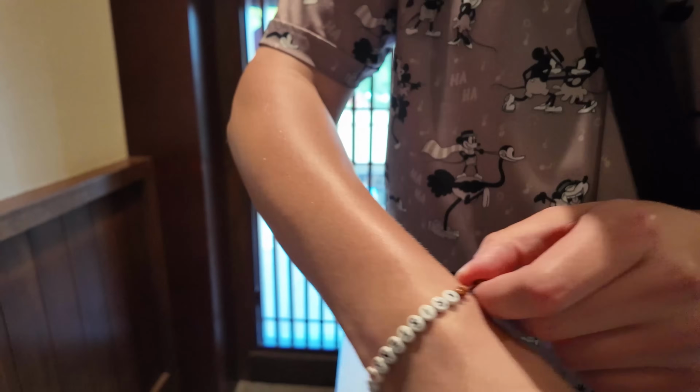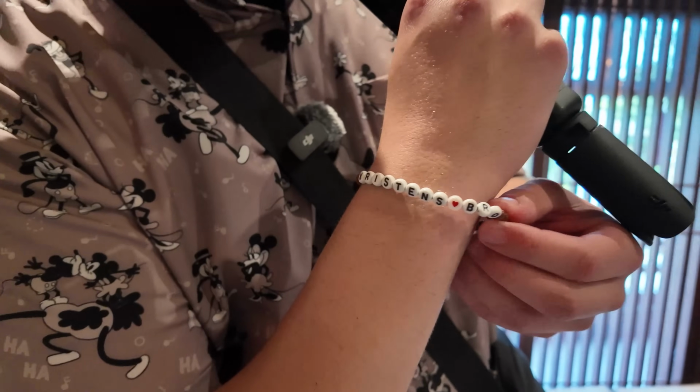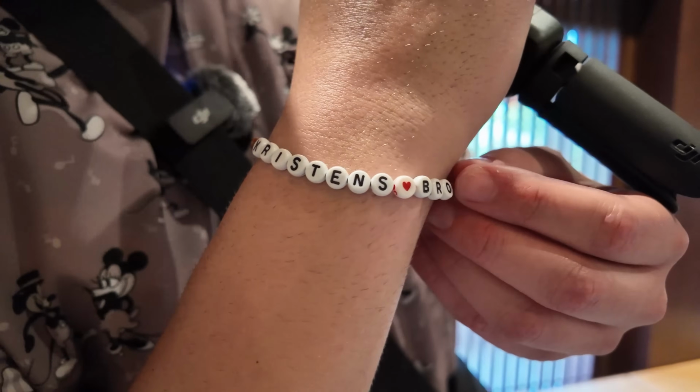Oh, yes, I totally forgot. I wanna show, I think her name was Emily, that gave me the bracelets on Flower and Garden Festival Day. I just gave the bracelet you made for Ryan to him. It says Kristen's bro. Thank you so much. This is my ultimate claim to fame, is Kristen's bro. And I legitimately wear that with a bracelet of honor. Not a badge of honor, a bracelet of honor. Thank you so much, thank you.